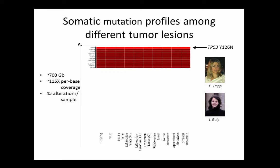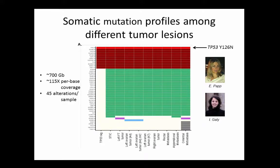So there's about 10 alterations that we can identify in the signature. When you look at the STIC lesion, you acquire another 10 to 15 mutations. And as you move away from the fallopian tube towards the metastatic invasive lesions, you acquire additional alterations. Right? Here's the omental met that has acquired a few more. But really, the STIC lesion actually has the bulk of the alterations that you see in the advanced disease.